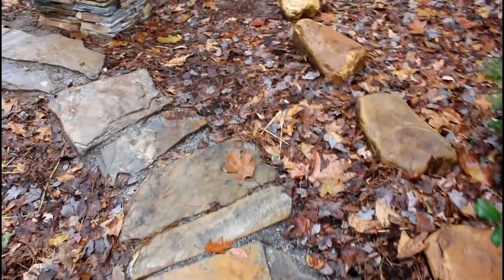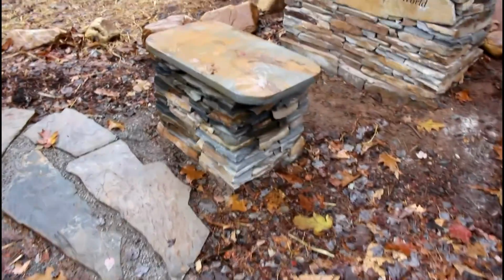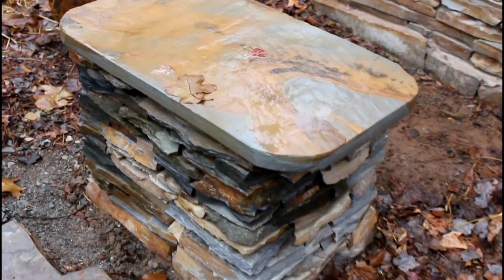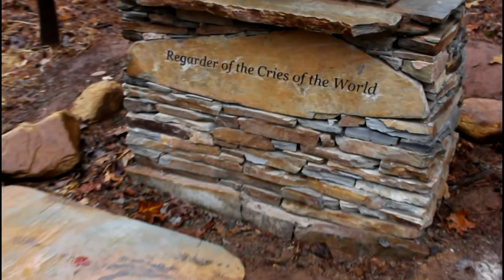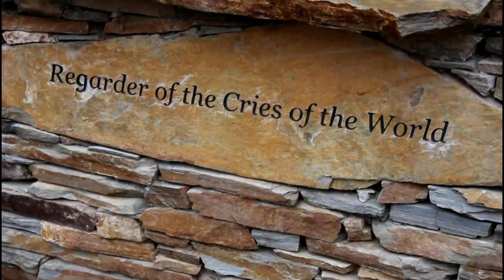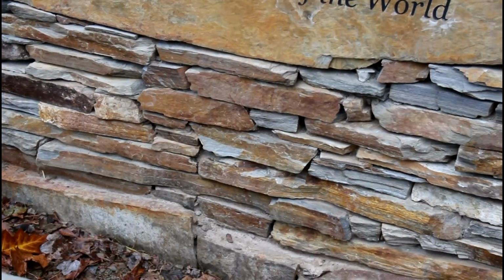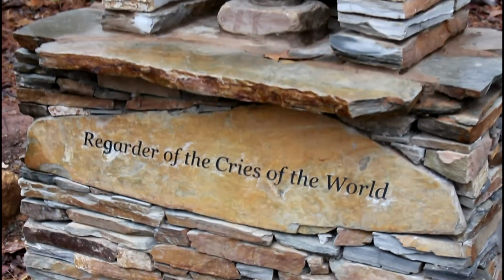Going around now toward the grotto, we approach Kuan Yin. Kuan Yin, Avalokiteshvara, Kannon, known in all these various languages and cultures as the Bodhisattva who embodies and represents infinite compassion. She is the regarder of the cries of the world. Whatever distress or problems an individual is facing, they can count on Kuan Yin, who is an emanation of Amida Buddha.